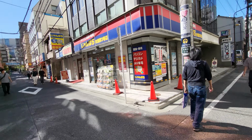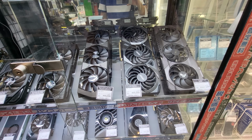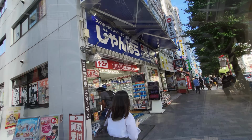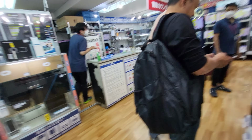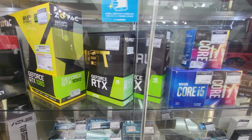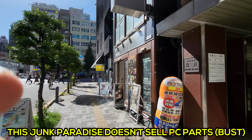So we've now just finished checking out all the rest of the junk paradises here in Akihabara, Tokyo, and there's actually 5 of these in total, where one of them really isn't of any interest if you're into PC parts because it's such a small store that they're only selling some smartphones and I think some iPads and things like that. But the other 3 do have PC parts.